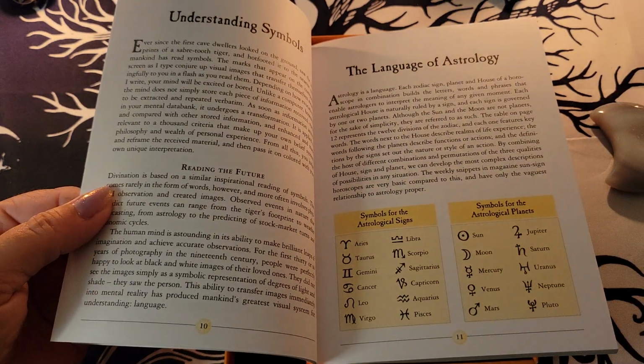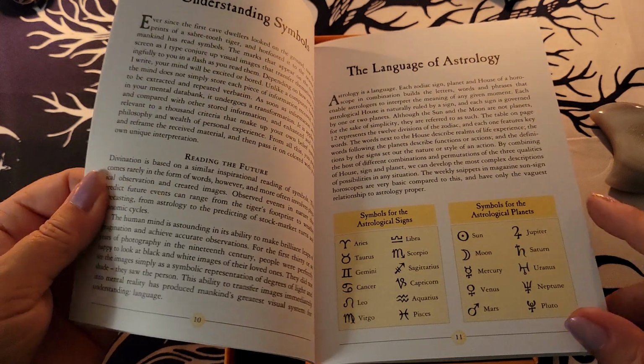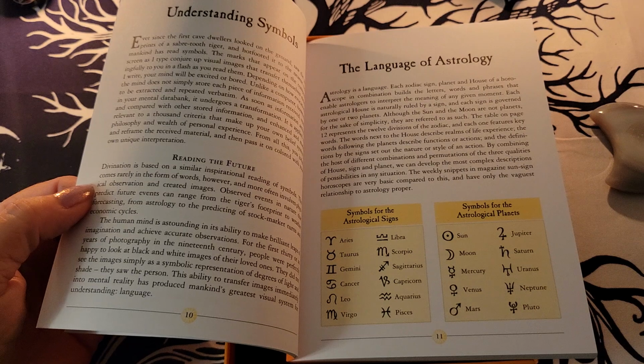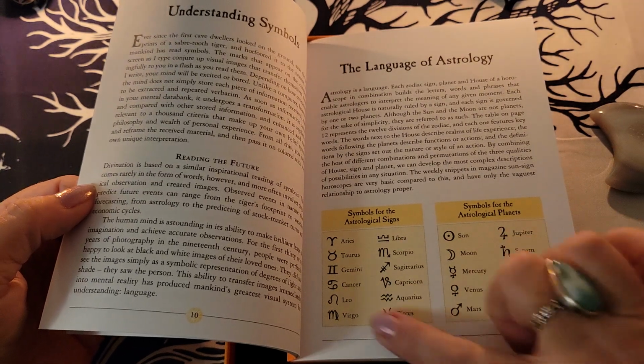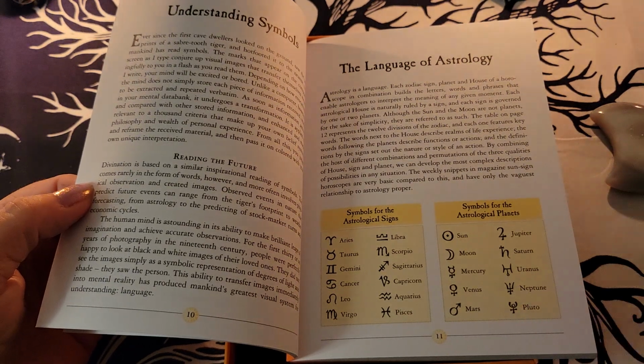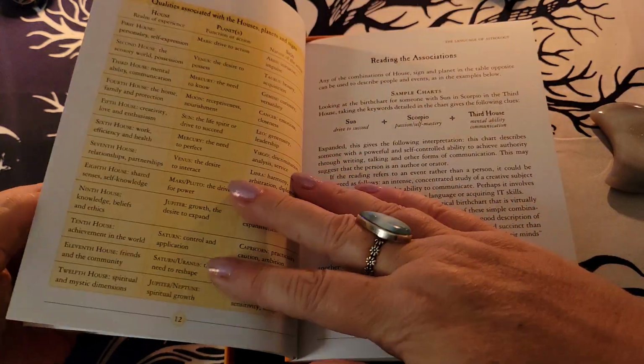So if you're getting into astrology, or maybe you need a little bit of a refresher, you're like, what are these symbols I keep seeing everywhere? Here you go, a little bit of a cheat sheet for you. We've got the astrological signs, and then we've got the planets and their symbols right there for you.